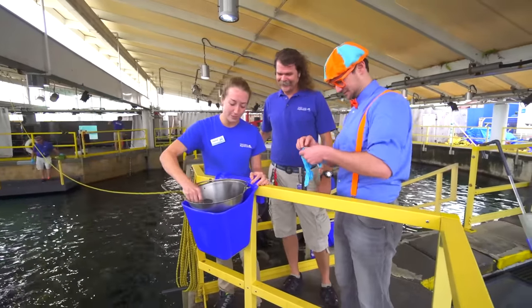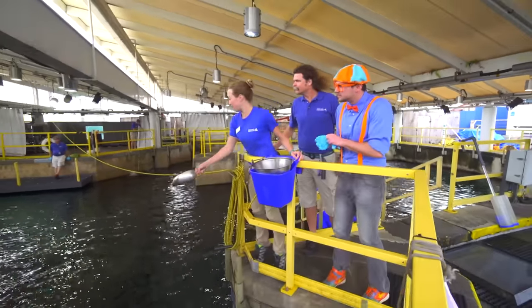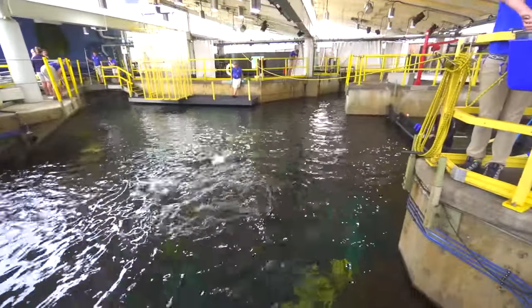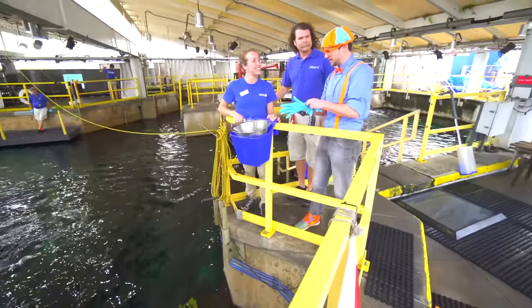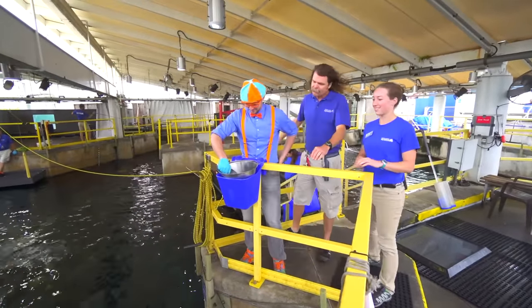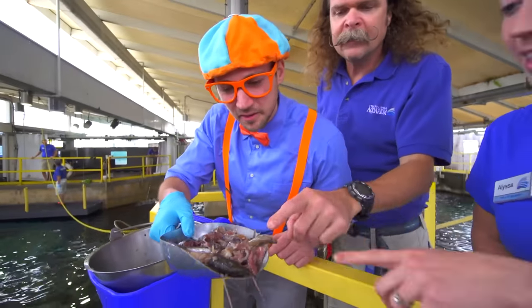It's super simple. Take a big scoop of fish. And you're just gonna throw it out into the reef. And you'll see a bunch of fish swim up. So can I try now? Yeah, absolutely. Okay, I think one is all I need. Big scoop. What's in here exactly? Squid. So right there we have some squid.